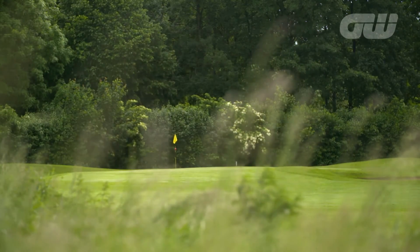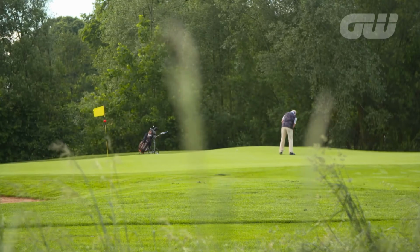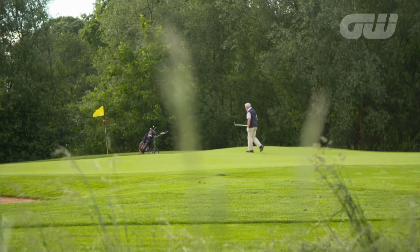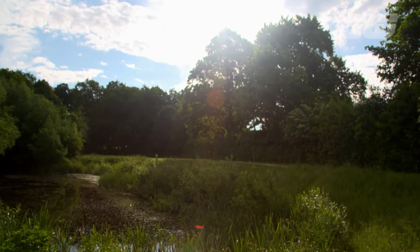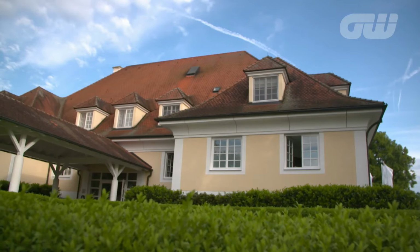It's 6,775 meters, so it's a very long golf course, and you have only a few par fives to make birdies. While the tees, greens and narrow fairways pose a stern test, the landscape is the real star of the show here, along with an imposing clubhouse.